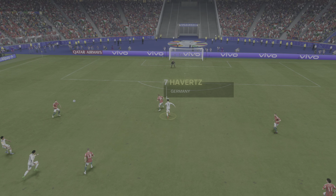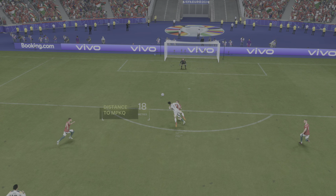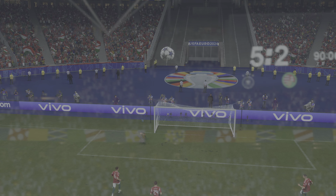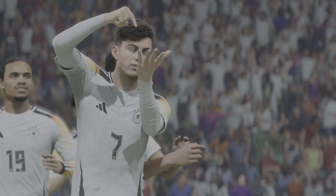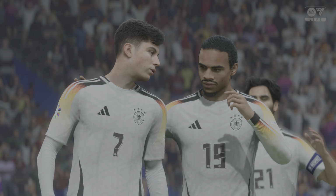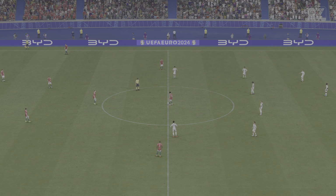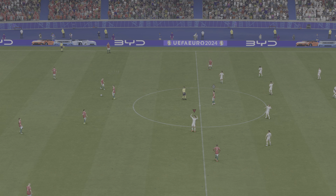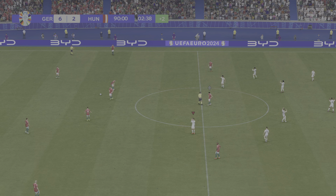Well, here it is again. He's alive to the situation. He makes good contact with the ball and he keeps it down. That's a nice-headed goal. And the final whistle, the big story here, Germany have prevailed.